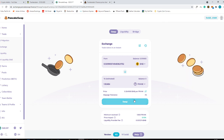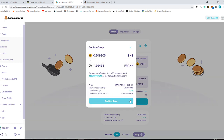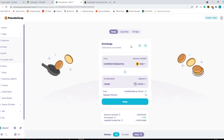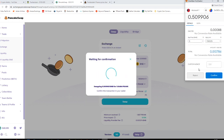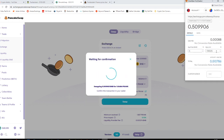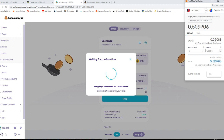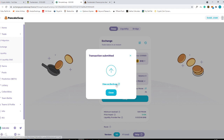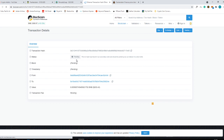So what you just need to do here is, of course, swap this one out. I'm going to try if I can use a lower slippage. I'm going to try for 2%. So it's a lot better. So I've paid a gas fee, of course. Okay, I've paid a gas fee of around 0.008 BNB, and I'm just going to confirm this one right here. Okay, so as you can see here, transaction submitted, view on BSC scan, and it is pending.